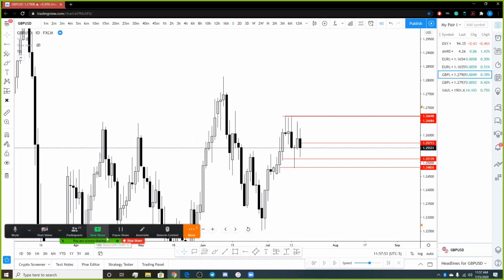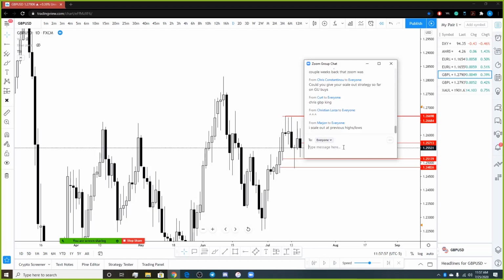Does that make sense? Yeah, that's what you're supposed to do: scale out at previous highs and lows, whether it's an intraday high or swing high. But you have to understand, are you swing trading, intraday trading, or scalping? If you don't know which one you're doing, then you're just lost. But yeah, do you guys have any more questions?